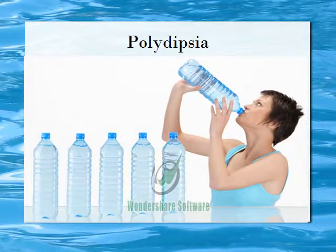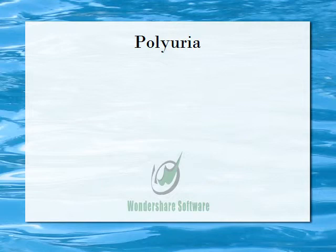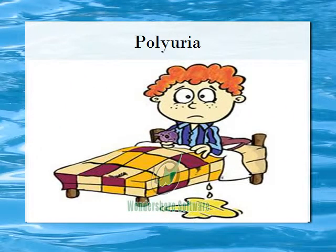Polydipsia is a term given to excessive thirst and is one of the initial symptoms of diabetes. Another symptom of diabetes is polyuria, which is excessive passage of urine of at least 2.5 liters per day for an adult, resulting in profuse urination and urinary frequency.